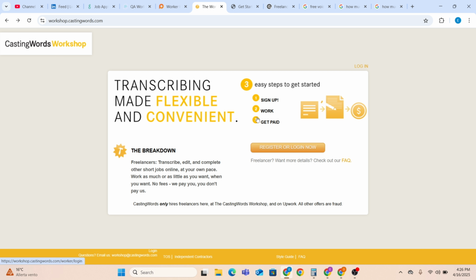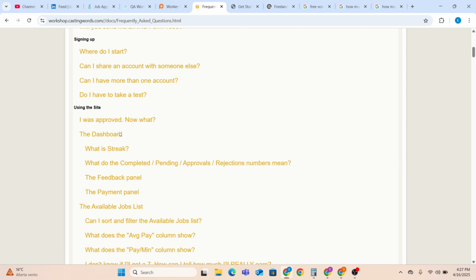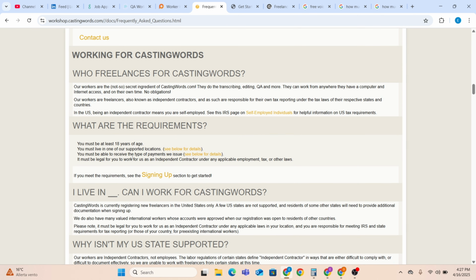Now to learn details about other things you need to know about this platform, you click here where it says check out the FAQ, and then you're going to see everything you need to know about your account, type of jobs, your dashboard, and everything. You're going to see answers to all these queries here, and it's going to help you to understand everything better, including the payment method, how your work can get accepted, and how much you stand to earn on this platform.